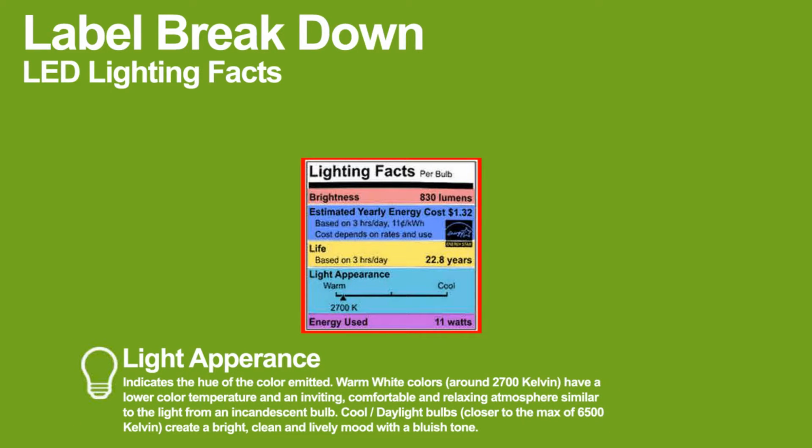Light appearance is the color of the light and is really a personal preference. It does not indicate brightness, but rather what color the light will actually appear to be. 2700K is a warmer tone, used mostly in residential applications. 4100K is a cooler white, used in commercial settings, and 5100K is a daylight, icier crystal color.